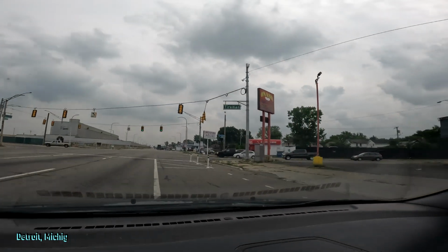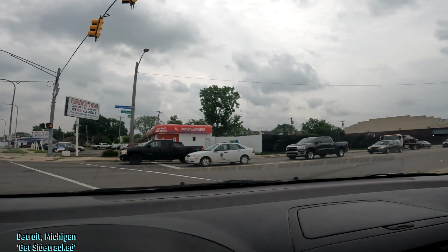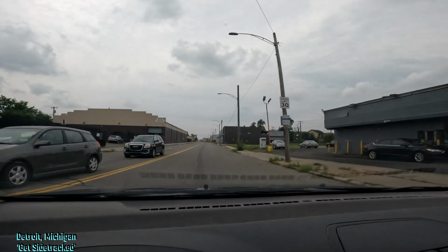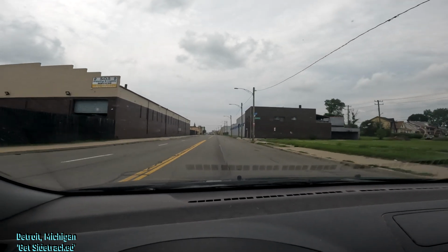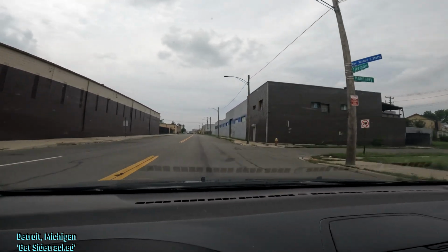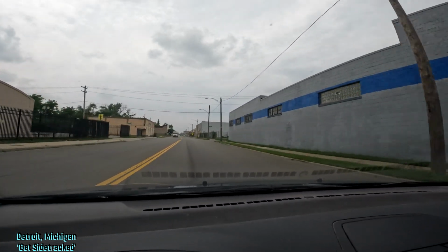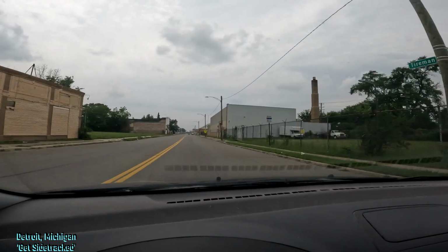Okay, this is called Tireman Street right there. So basically, right now we are on the border of Detroit. We're in Detroit right now, and in a moment we're going to get to a line where Dearborn is going to be on one side and Detroit's on the other side. So let's take a look at this and stay tuned for Tireman Street in Detroit / Dearborn, Michigan.